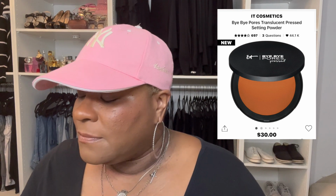Now, I also pulled powders, some of my favorite powders that I think work for my skin. I think it looks good on texture. And the first one is Bye Pores by It Cosmetics. That's all I can say. Try the powder, really good one. The Charlotte Tilbury, everybody knows the Charlotte Tilbury setting powder is amazing. It really is nice. Make sure you go try it.